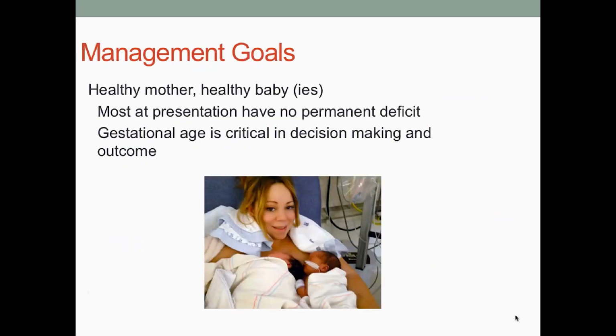The goals of management in preeclampsia are really healthy mom, healthy baby, or healthy babies. Most women at presentation have no permanent deficits. It's much easier to counsel women when they're at term than when they're preterm. So gestational age is critical as we're making management decisions.